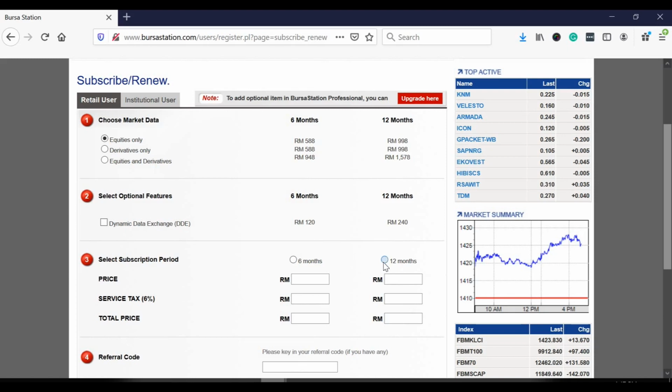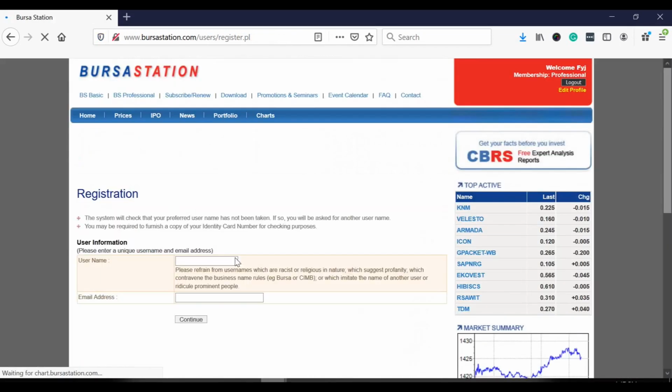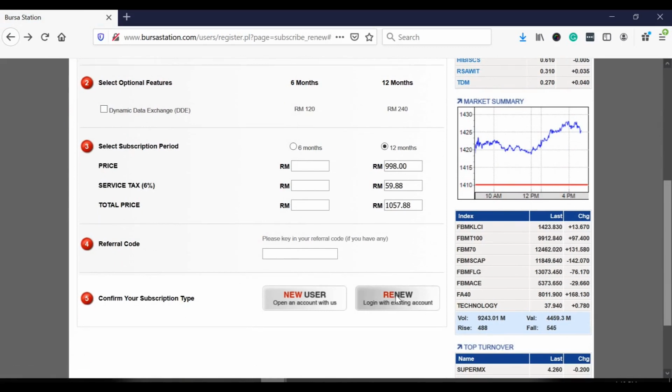Indicate if you are a new or existing user. New users will need to fill in your names and email before you can proceed to the next page. Existing users will also need to log in with your details to proceed to the payment page.